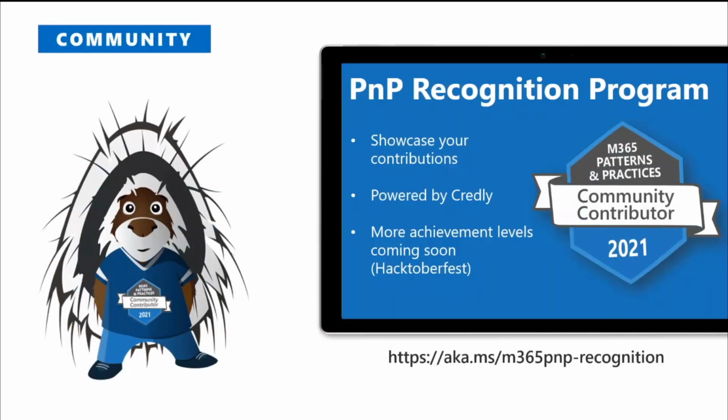Once you do that, we want to celebrate you. So if we move to the next slide, we have the PnP recognition program. Now, this is fairly newish. It's been getting a lot of great press and everyone's been getting excited. It is powered by Credly and it is here to celebrate all the amazing work that you do in the community in a formal and official way. So it's the same Credly that you get the badges from when you do Microsoft certifications. They're going to sit right alongside of it.